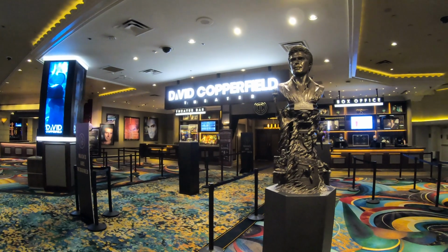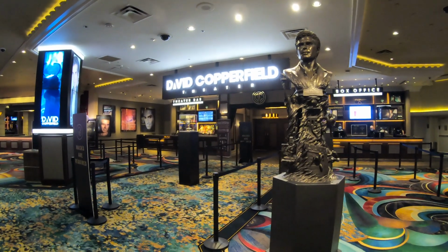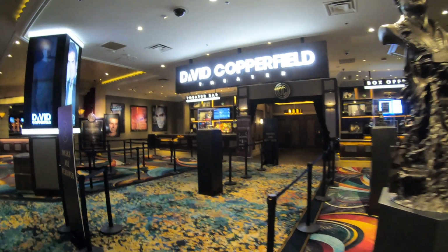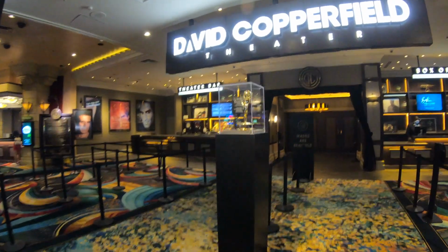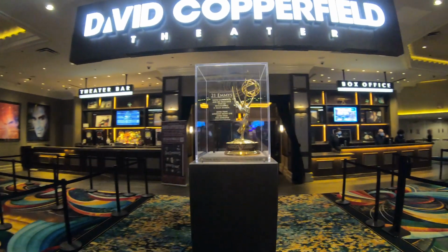The MGM Grand is also home to the David Copperfield Show. David Copperfield, probably best known for being the world's greatest illusionist and for marrying the world's most beautiful women.